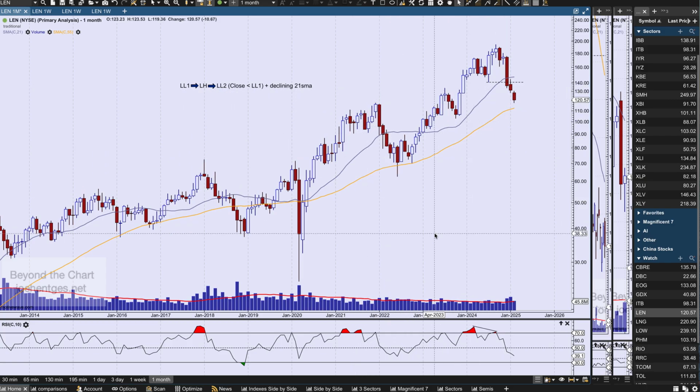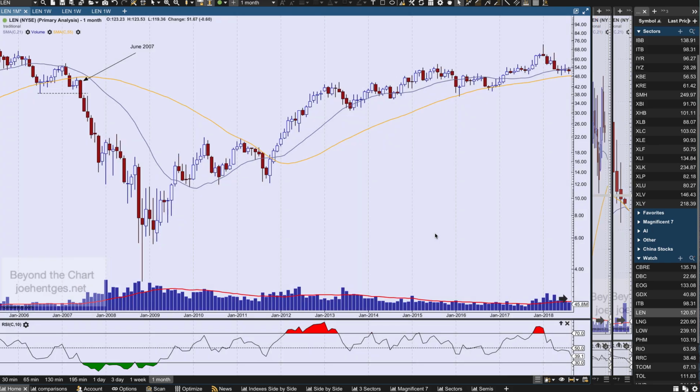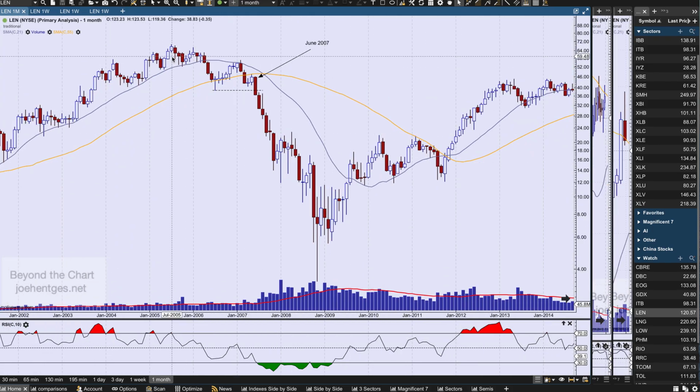Okay, so now let's just go back and take a quick look at 2007. So I'll show you examples. So here's what we're talking about. Here's where we come down. You know, you have a low, it's established. We actually had a low here too. And you break that, you break the low, you come down, you establish a new lower low. Okay, so that's LL1. Then you get your lower high. Then you come down and you close below LL1 right here. And you've got the 21 declining. This happened in June of 2007.